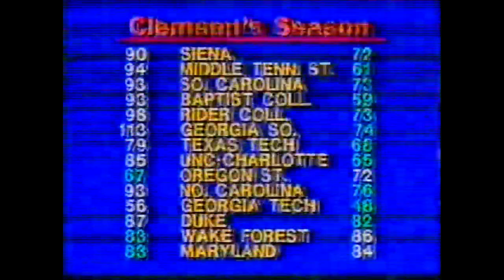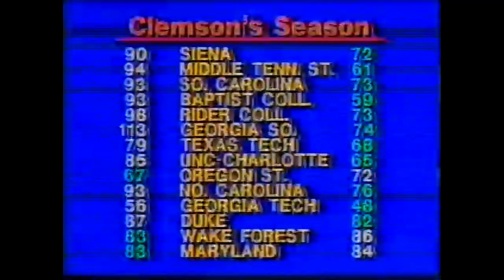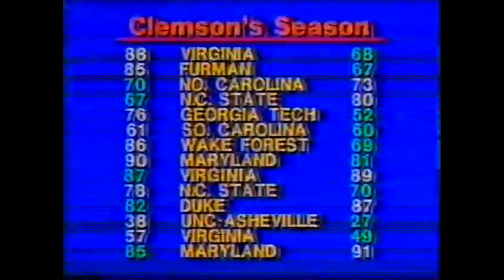How Clemson's season went. Tigers had some great matchups with Duke. 87-82 the score both times. Each team won one, and both games were in overtime. And both coaches named Bill Foster. Down in the ACC, they call the Clemson coach Clem Foster and the Duke coach Duke Foster.